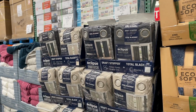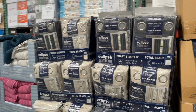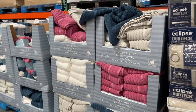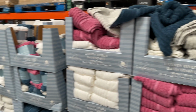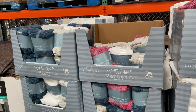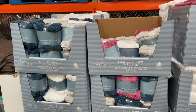And then they have these Draft Stopper. What? Okay, $20 for a 2-pack of 84-inch panels. And then they have some towels. I know people are refreshing their towels right now. We have a few of these and absolutely love them. They're $8. You cannot beat that price. Bed Bath & Beyond, they'd be like $84. A 4-piece luxury ribbed set. Ooh, a 4-piece. $11 for that.